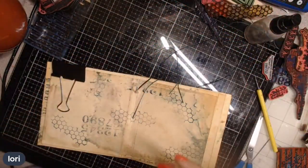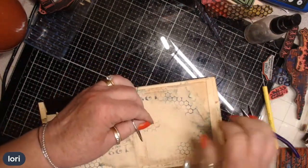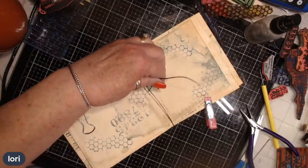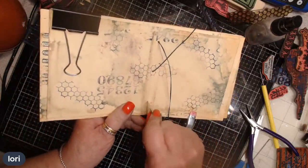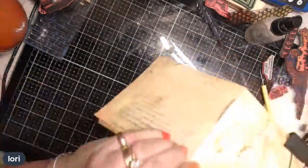I guess these are upholstery needles. I can't imagine using these all the time. I forget why I got them. Somebody enabled me. And now I'm going to go, see, I pulled that a little bit, down to the bottom one. I'm just kind of giving that a wiggle so all my holes line up.